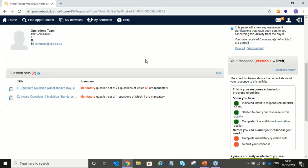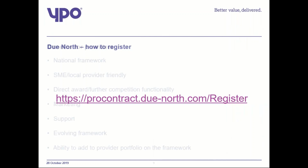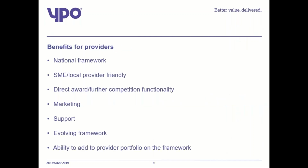Okay, so we're just going to go through the benefits for you as a provider. Obviously, you're doing all this work, so what are the benefits for you to be on the framework? First of all, this is a national framework. Some people may think we just deliver in the Yorkshire area, and that's not true. We deliver on a national remit, so any organisations can use the framework. This is perfect for local providers and SMEs. If you are a local college or a small provider within a specific region, you can join the framework, so it is definitely local provider friendly.